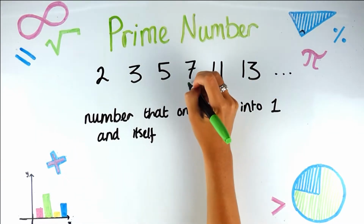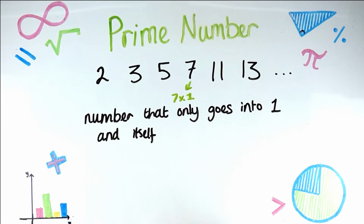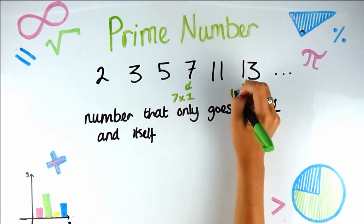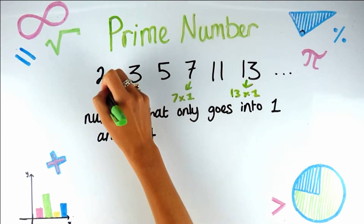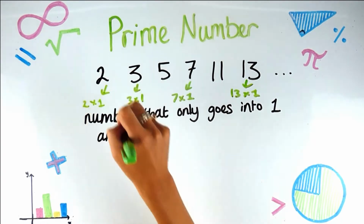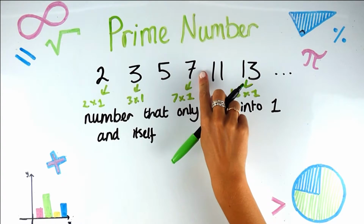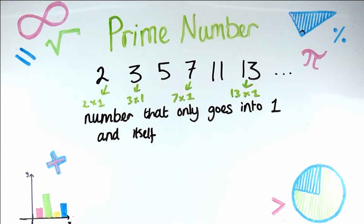the only way, for example, to get 7 is 7 multiplied by 1. There is no other multiplication we can do that gets 7. If we look at 13, the only way we can get 13 is 13 times 1. The only way we can get 3 is 3 times 1. The only way we can get 2 is 2 times 1. So the only numbers that divide 2 are 2 and 1. The only numbers that divide 7 are itself, 7, and 1. I think we can get that pattern there.